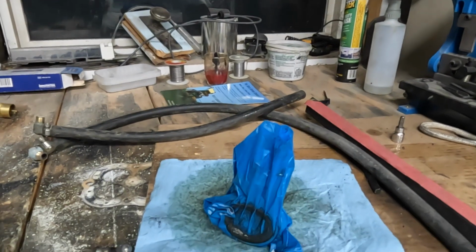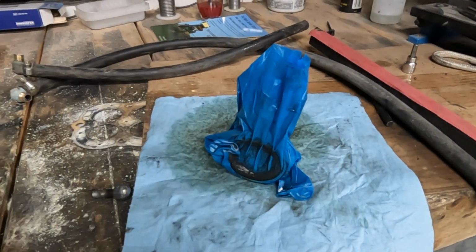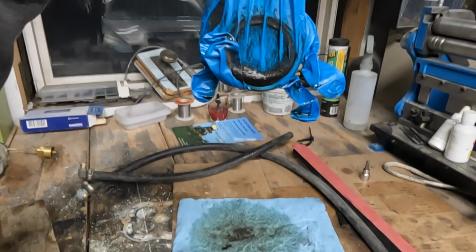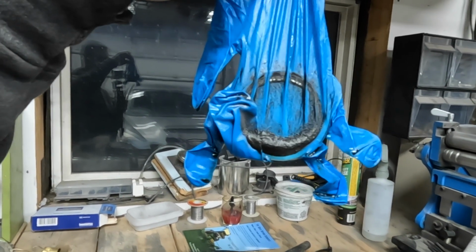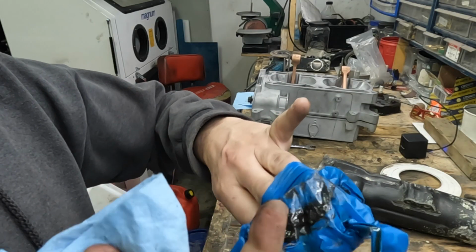Interesting. I wouldn't have thought that there would be that much ferrous metal in the oil, but I guess lawnmower crankshafts are all made out of cast iron, and the liners on some engines are cast iron, so some of that stuff can end up in the oil.